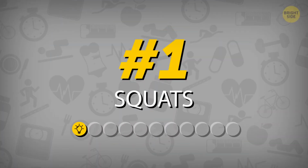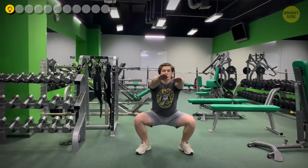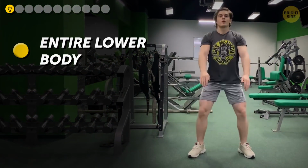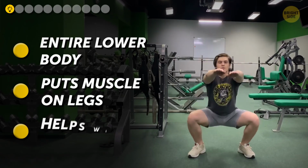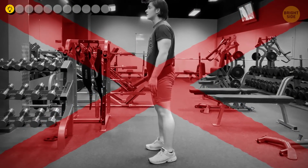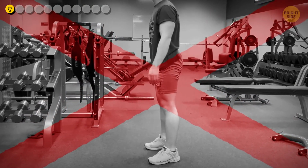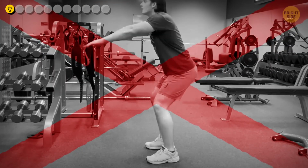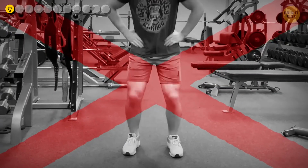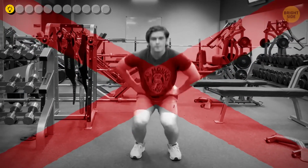Number 1. Squats. If you do them properly, squats are a perfect exercise that works out your entire lower body, puts muscle on your legs, and helps with posture. The most common mistakes while doing squats are rounding your back, going only halfway down, rising onto your toes, and caving in your knees. To avoid all of these, try to practice the proper form.